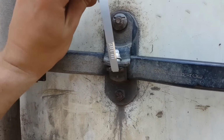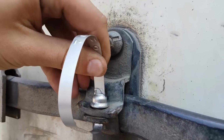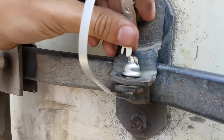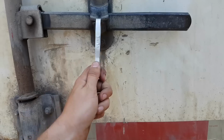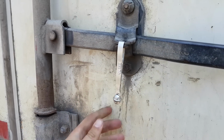Sneak that right in there like that, and slip that in there. Oh, come on. Oh, come on. It's hard to do one-handed. I know, no excuses. I'm Trucker Josh. You're supposed to know how to do this. Okay, I need both hands for this. There we go. Sealed. Done.